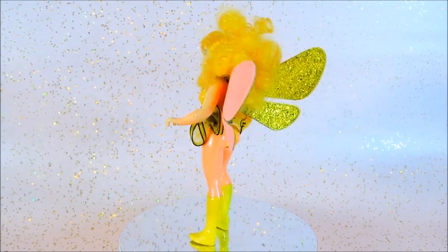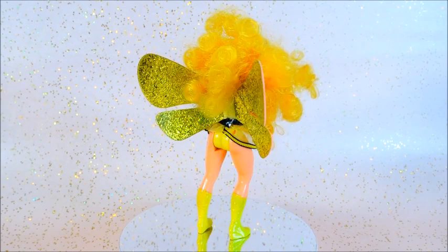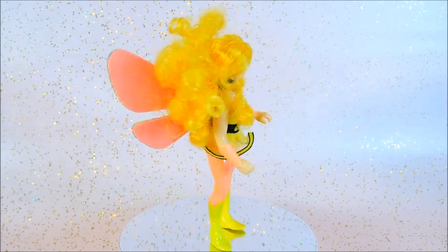Sweet Bee. She is honey of a guide. Antennas and turnaround wings glow in the dark.